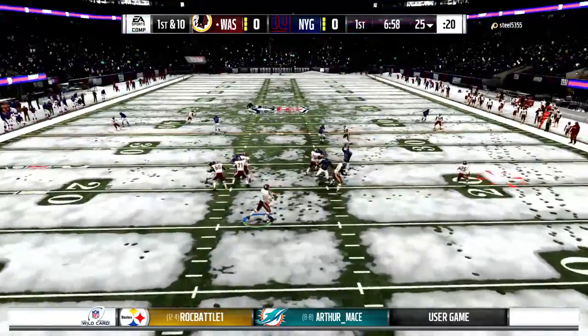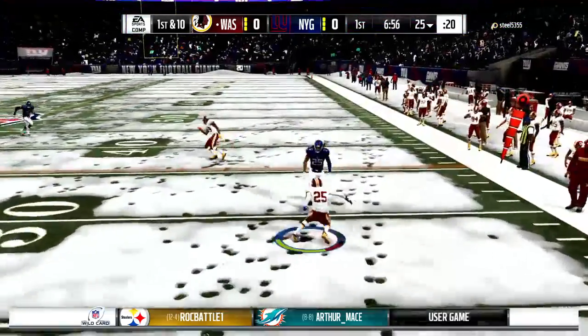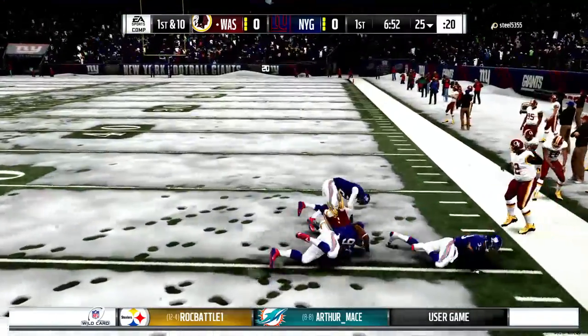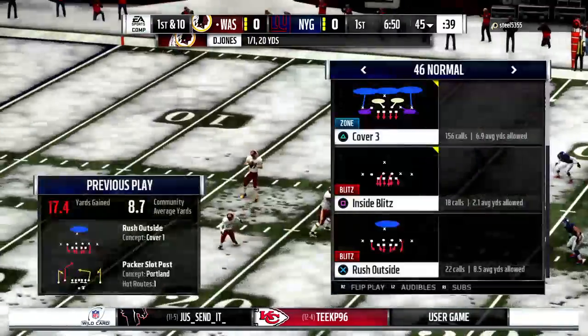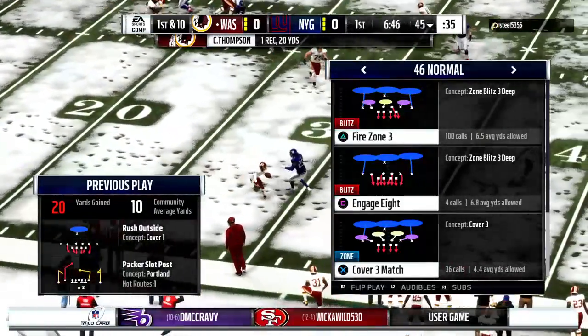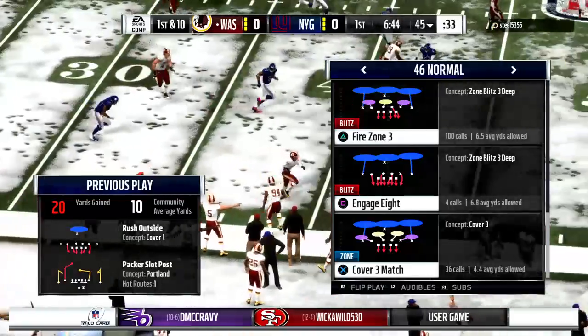On 1st and 10, Jones. And he drops this off to Thompson, complete. And they'll get it all the way up about 5 yards shy of midfield. Great way to start the drive. 20 big ones and a first down. Nice little nifty play for him there.